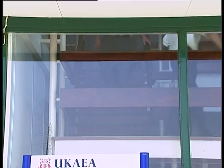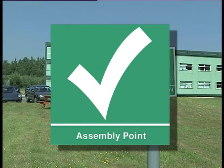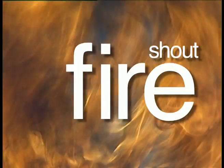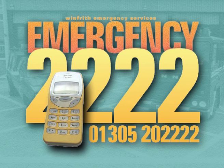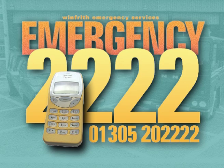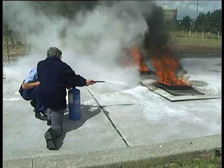If you hear a fire alarm, leave the building by the quickest, safest route and go to the designated assembly point. Be sure to make yourself known to the building warden to be included in the roll call. If you discover a fire, shout "Fire!" Raise the alarm to warn others and dial 2222, or on the Dorchester code 01305 202222. Do not attempt to fight the fire unless you've been trained or if it aids your escape.